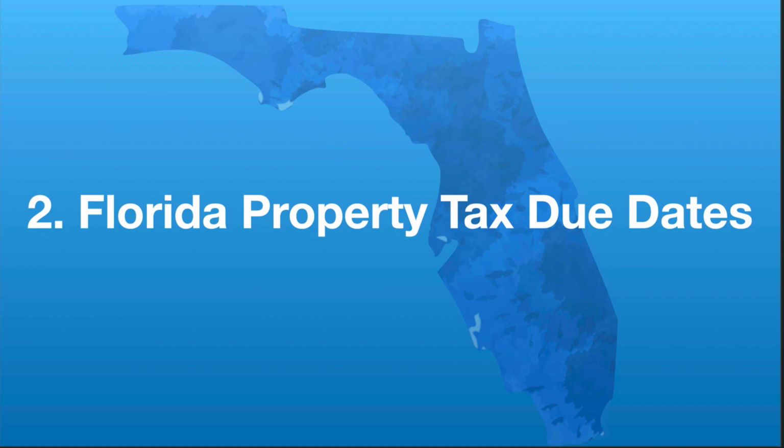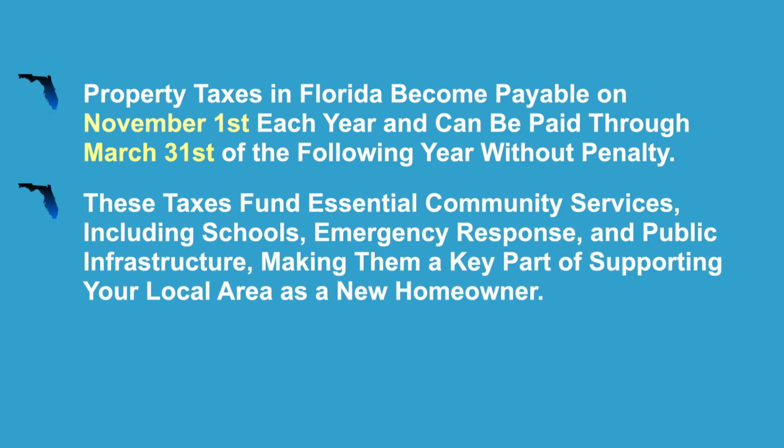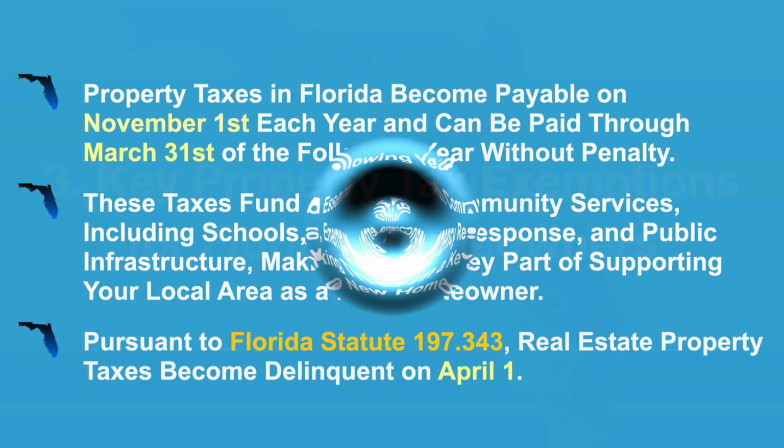Now, when are Florida property tax due dates? Property taxes in Florida become payable on November 1st of each year and can be paid through March 31st of the following year without penalty. These taxes fund essential community services, including schools, emergency response, and public infrastructure, making them a key part of supporting your local area as a new homeowner. Pursuant to Florida statute, real estate property taxes become delinquent on April 1st.